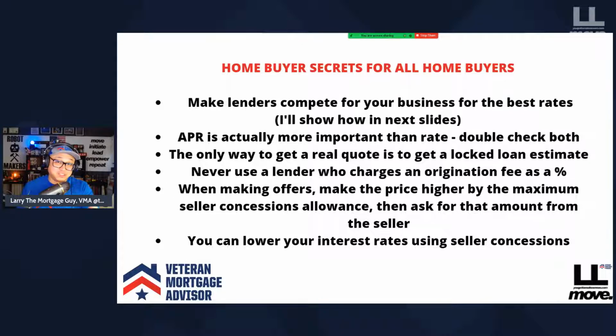They might be telling you the number just to get you to come back to them. They might be telling you the number so that you can basically tell other lenders, oh, this person said it was a five, and they're like, well, I can't touch that. So you end up marking them off the list of people that you might want to work with. And you go back to the five guy, and when you try to lock it, it ends up being a six. Well, he actually just kind of bait and switched you. Right? That's why you want to get a locked loan estimate, because no one can lie to you at that point.